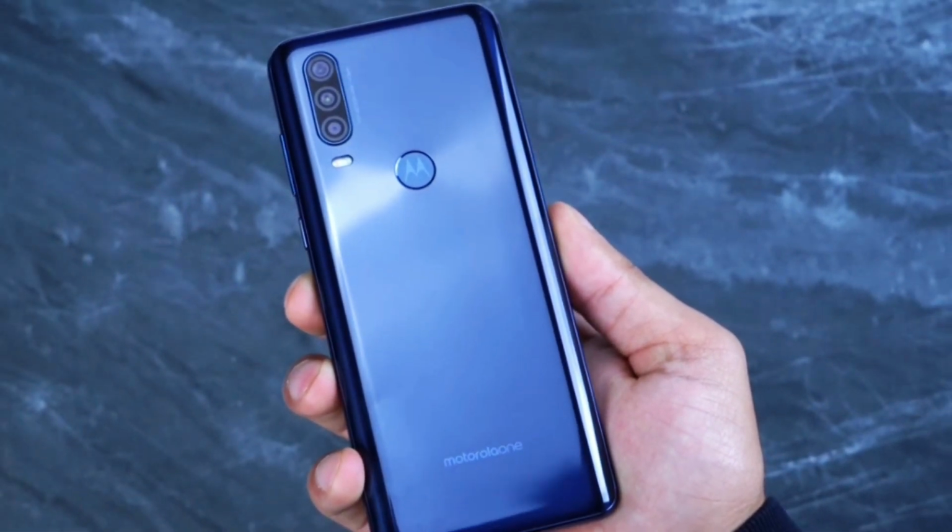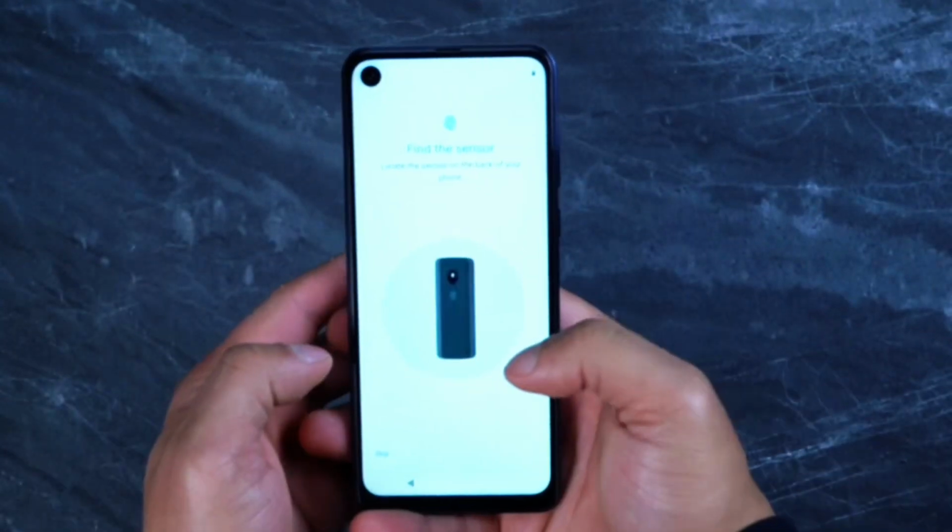So first of all, let's talk about the display. This display was one of the most underrated displays at that time, because at that time we weren't having hole punch. We were having the drop notch and V-shaped notch and all that stuff.